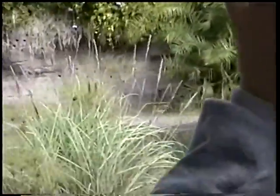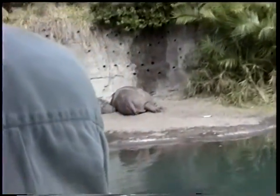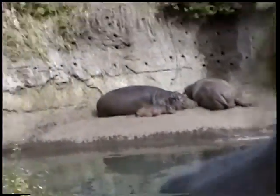I suppose over to the right there was a hippo, but if you look, there's a few more hippos on the bank. There's even one in the water. And look, there's a little baby over there to the right. Oh, and there's a couple of youngsters over to the left on the island.